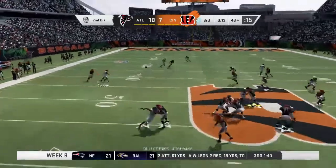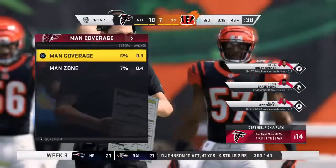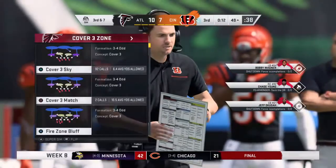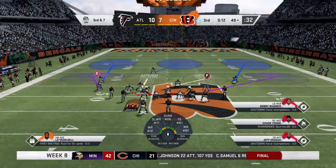From just shy of midfield, Trubisky, incomplete, almost intercepted. They haven't picked him off yet. Would have been a great time for the first, but instead it's 3rd down. They head to the line facing a 3rd and 7 following the incompletion on 2nd down.